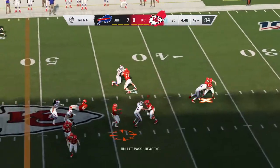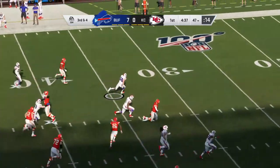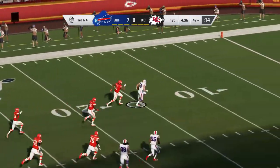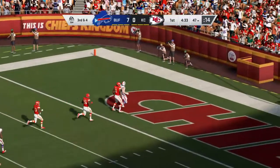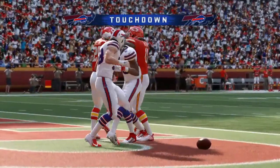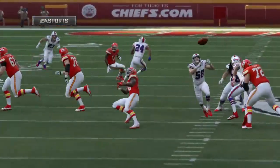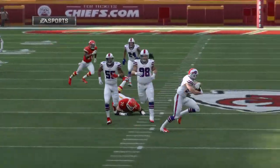Here's Mahomes to throw. Oh, batted at the line and intercepted. Picked off around the 41, the 20, 10, and he is going to score. It's a pick six and a Bills touchdown. We thought this defense would be opportunistic, and they were. Here, you're already up. Now you've got a 2-touchdown lead.